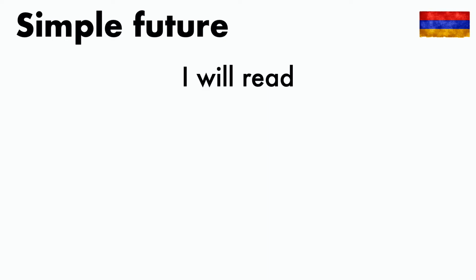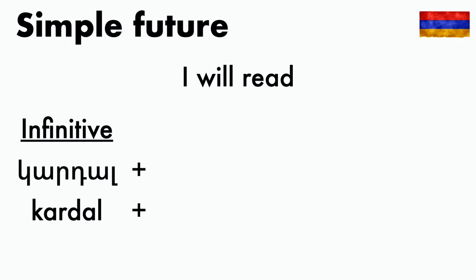Now let's move on to the next tense. Simple future. In English it would be I will read. We will form this future tense in a similar fashion as the present one, using the verb to be. Let's have a look at the verb read.